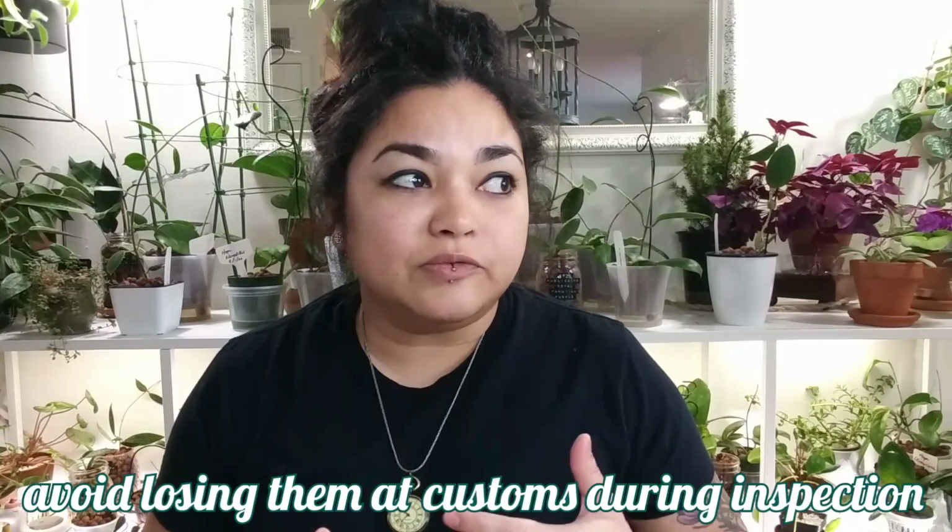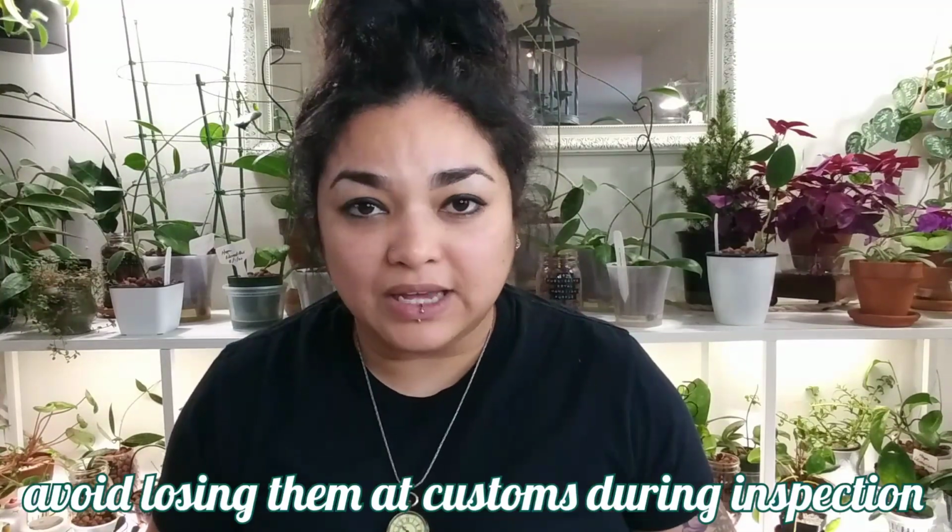The phytosanitary certificate pretty much protects you from losing your plants. This makes it so that the seller, anyone who's importing those plants and sending them to you, has to remove all the soil and make sure there's no pest. The reason for that is to not bring any sort of pest or animals or anything that shouldn't be in the US, or anywhere in the world. If they're not native to there, they shouldn't be there.